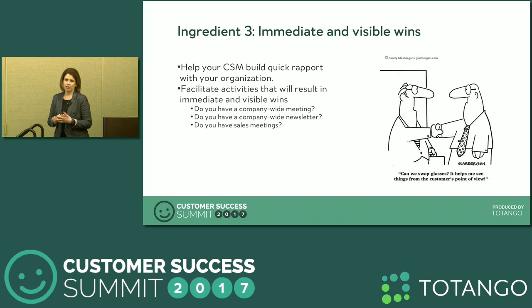Final ingredient, immediate and visible wins. It's really simple. Get your CSMs in front of your organization with immediate and visible wins. What could this look like? Think through exposure in your company. Do you have a company-wide meeting?